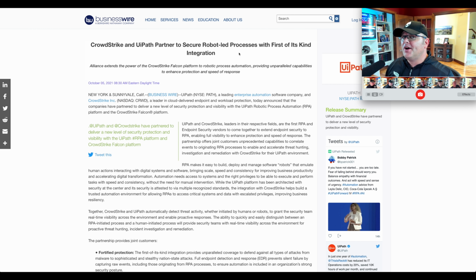These guys are partnering up. CrowdStrike and UiPath are partnering to secure robot-led processes with a first-of-its-kind integration. This is really cool stuff. UiPath and CrowdStrike, leaders in their respective fields, are best of breed working with best of breed. I think CrowdStrike is best of breed for endpoint security, and Gartner agrees. UiPath also is the best of breed for robotic process automation, RPA.